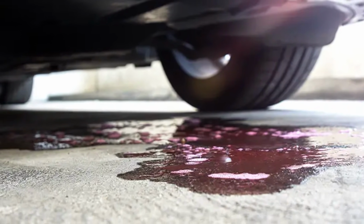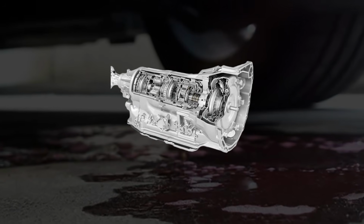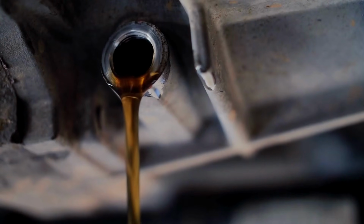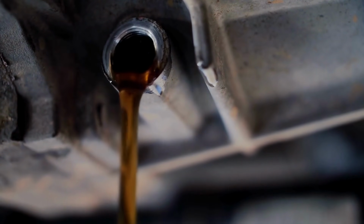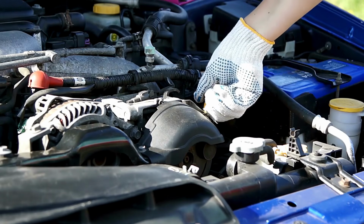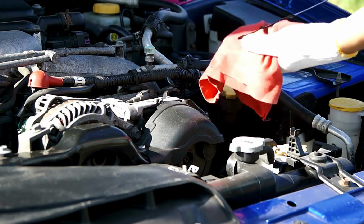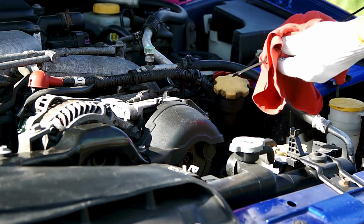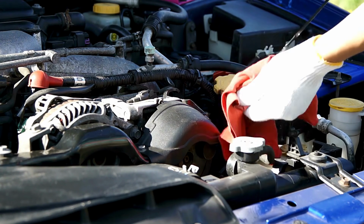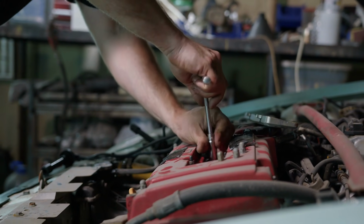Even a small leak is bad because your transmission needs a specific amount of fluid to work right. As the level drops, what's left gets hotter, shifts get rougher, and the risk of serious damage goes way up. If you find a transmission fluid leak, check your fluid level right away using the dipstick. Add more fluid if you need to, but understand this is just temporary. You need to find where it's leaking and see if a bad solenoid is causing the pressure problem. Fixing the solenoid will often stop the leak.